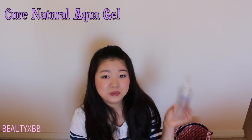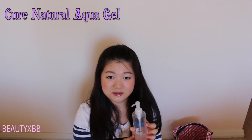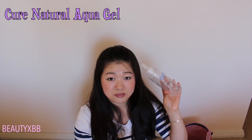Favorite exfoliator of all times, probably gives it away because this is definitely an A, is the Cure Natural Aqua Gel. Been loving this stuff for years and years just to exfoliate my skin weekly, and James uses this too when he remembers. Best product ever.